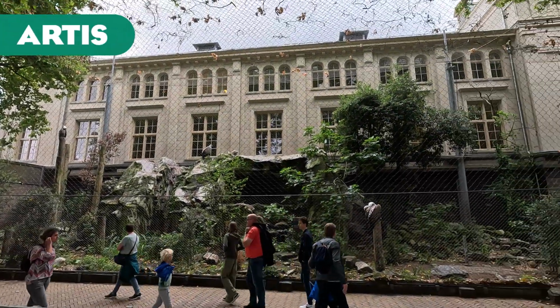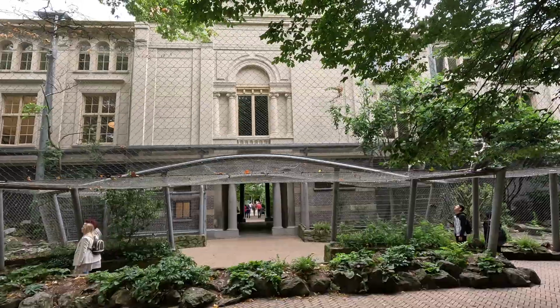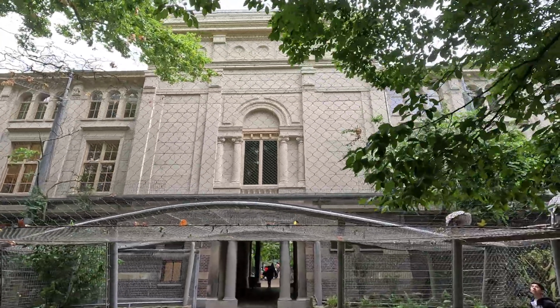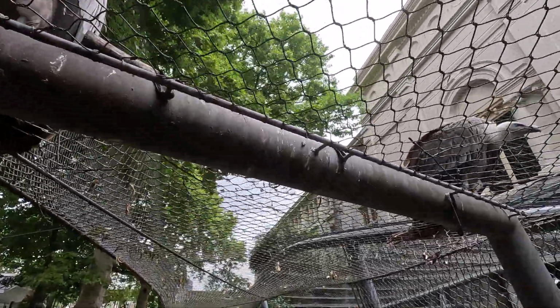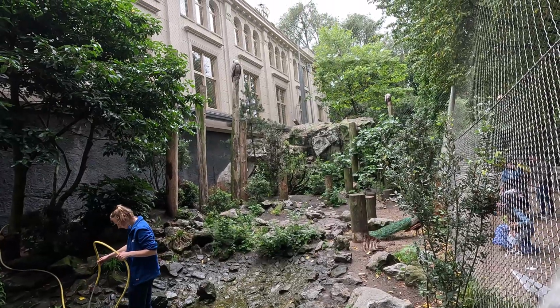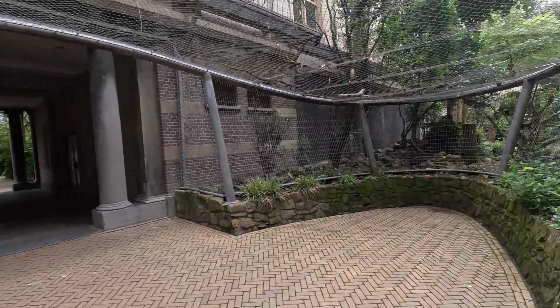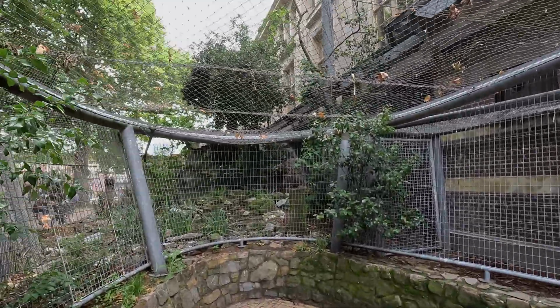So next up we have Artis, the Zoo of Amsterdam, and we have this beautiful giant aviary for griffon vultures. I love the way that this aviary is built up against this classical city zoo building over here. And of course inside we can also find some Indian peafowl, so pretty nice mix. You can also pass under the aviary over here, really cool. But yeah, that's pretty much it for that one.